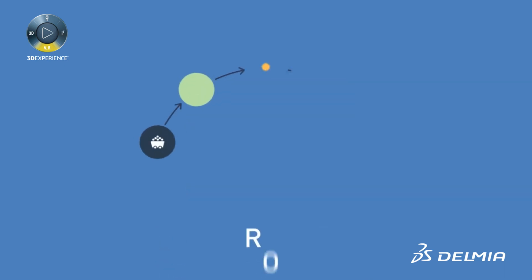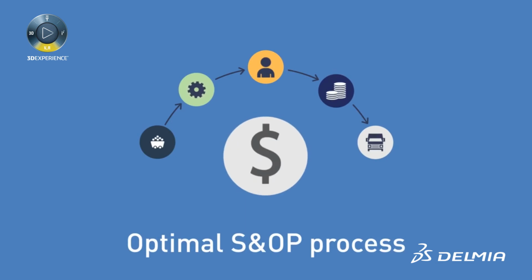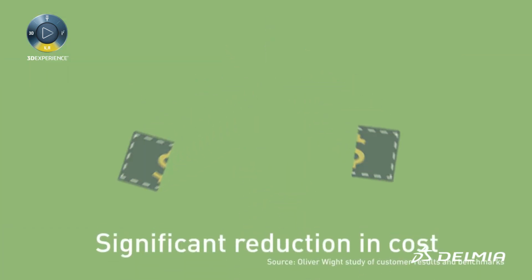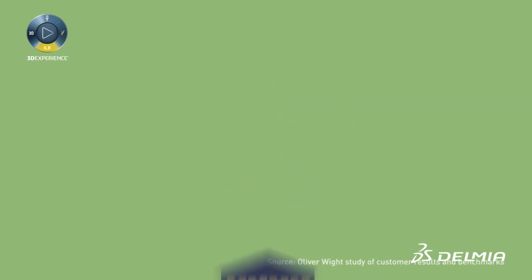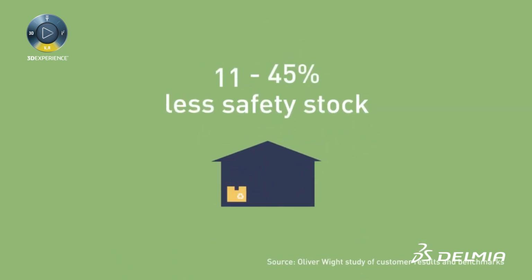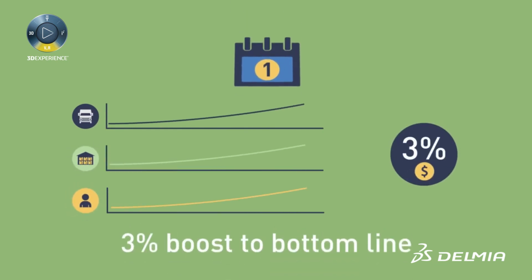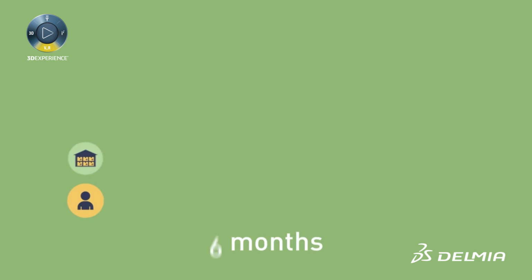So, what is the ROI of an optimal S&OP process? Performance. Realize a significant reduction in costs and an increase in sales, plus lower safety stock and inventory levels, giving you a boost of 3% on average to your bottom line in as little as 6 months from going live.